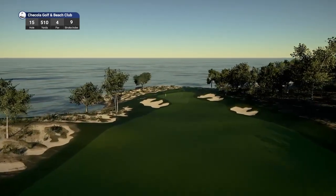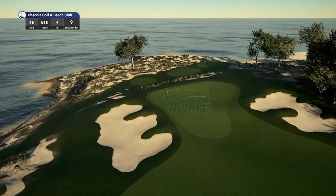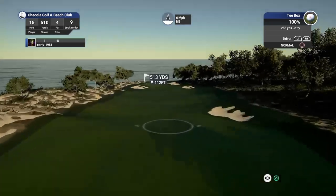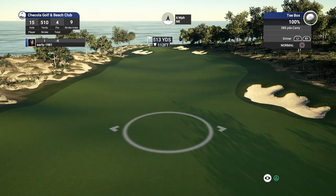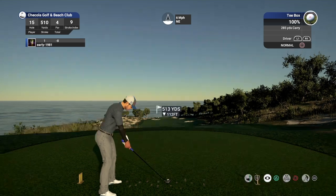But what a stunning course this is, guys. If you are struggling with your tee shots, this is the course to come and experiment and practice and enjoy the beauty and the challenge of this course. You're not really going to go wrong off the tee box unless it's a par 3s.